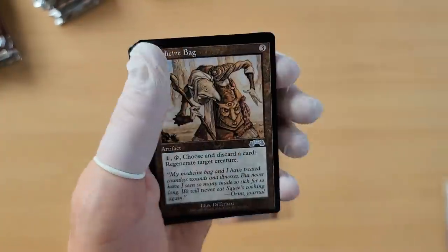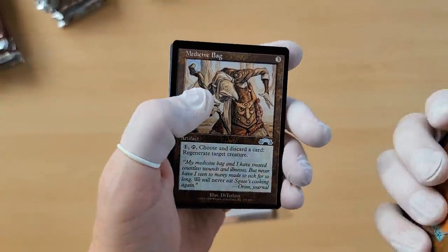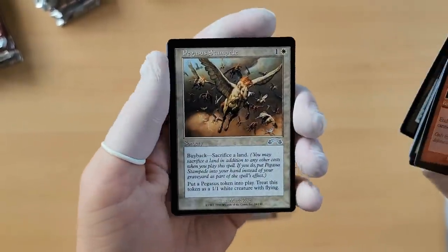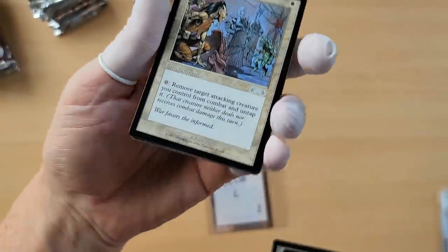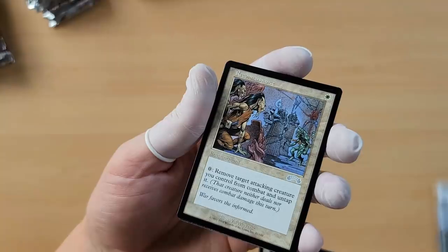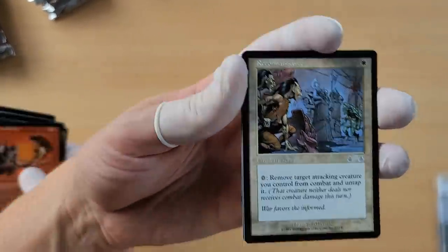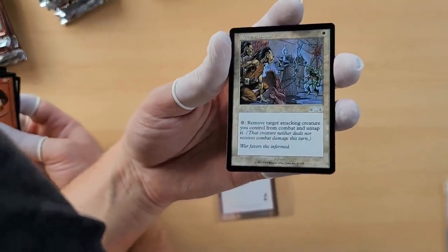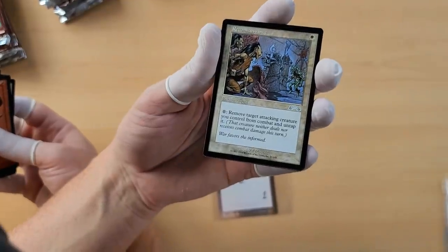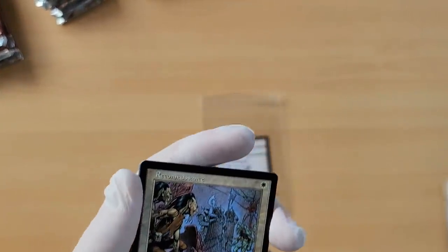Jesse, good luck. Jess, is it Jess? Jesse? Jess? All right. Medicine Bag. Pegasus Stampede. Reconnaissance. Isn't that one that's good? Turn, check and untap it. Isn't that a good one, right? Reconnaissance, yeah. That's a great uncommon. It's like $10. Sweet. Very sweet pull there.